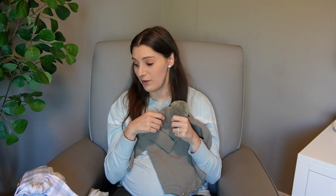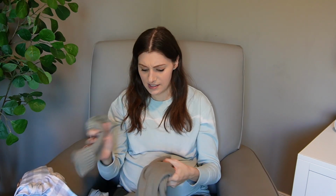This does have his name on it, so though I didn't have a name sign made for him, this is embroidered with his name, so I'm excited to reveal it that way with this cute little sweater and the hat and the booties matching, and it comes in a few different colors. I have a little bag for baby as well.